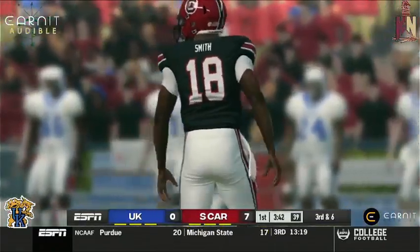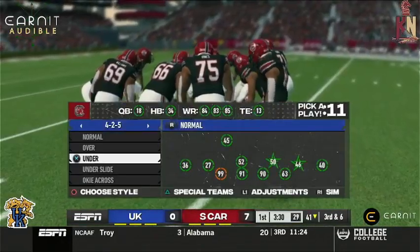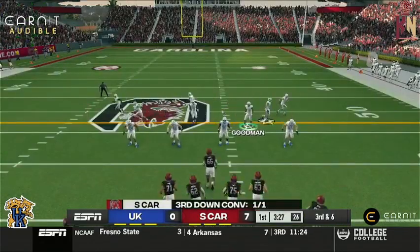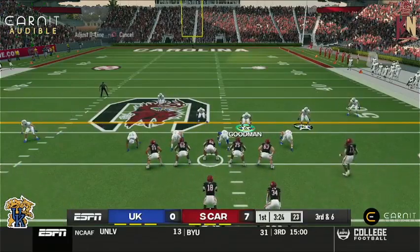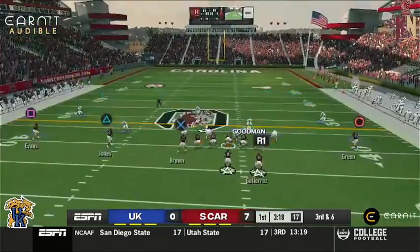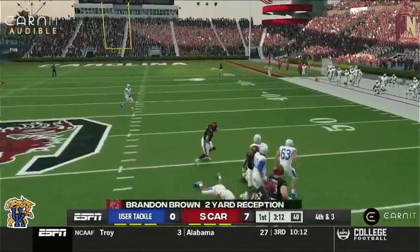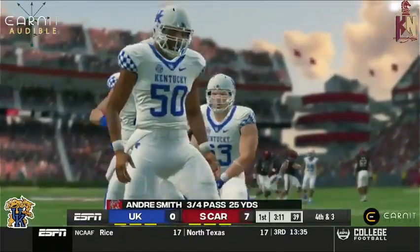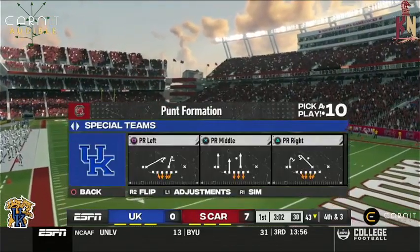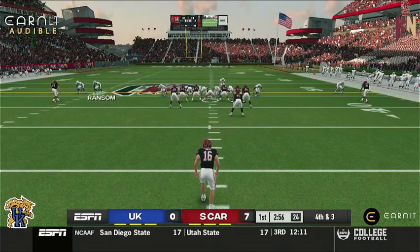Gain of 8 on the play. Third down. And so it's another third down upcoming here. Throws quickly back to the tight end. He's hit and taken down. Gain of 2 on the play. Fourth down. Swing it back. Dang. Johnson awaits the snap.